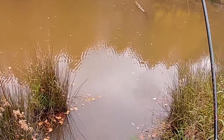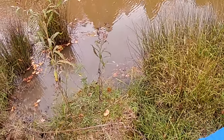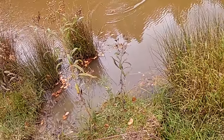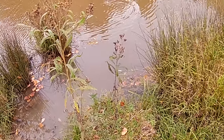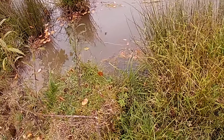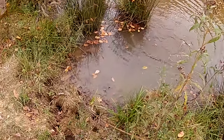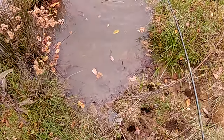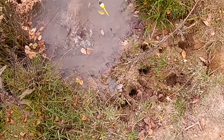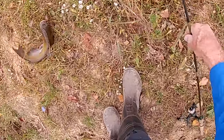Oh no. Another nice one. Oh, another cat. You ain't going over there. That's for sure. Not as big as the other one, but very respectable. Yeah, very respectable.